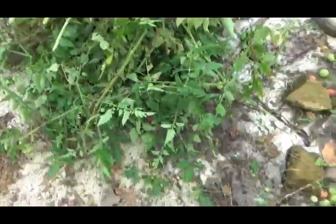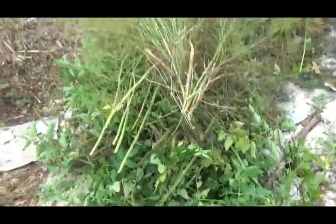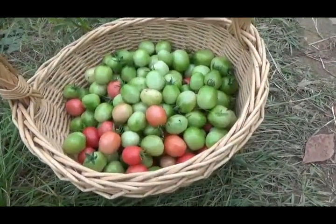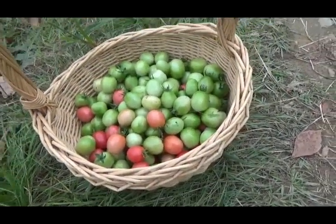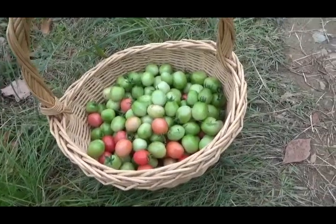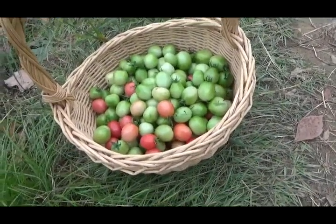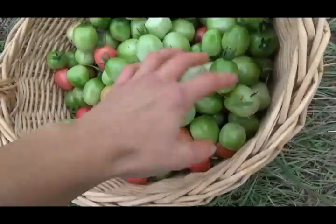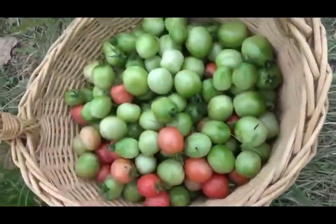Now I gotta get the wheelbarrow. Asparagus on top, but most of it's tomato. See, I got a big basket full of tomatoes. There were more tomatoes in the process of ripening on that part of the plant. I got more pink and red and turning pink ones. Still a lot of green though.